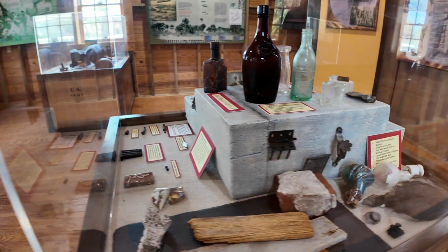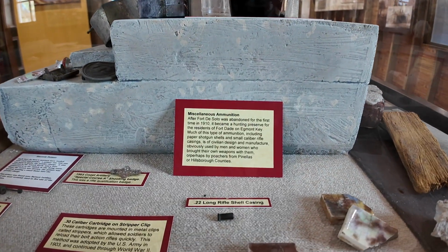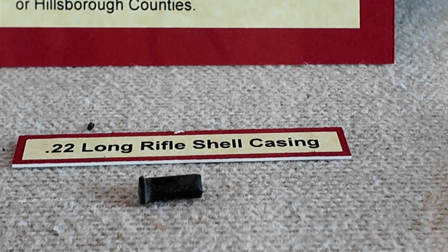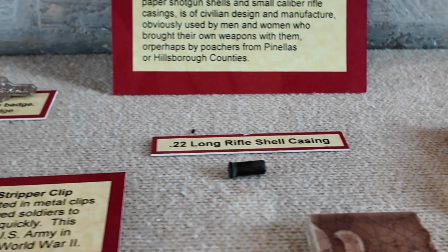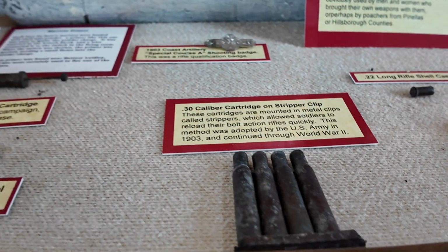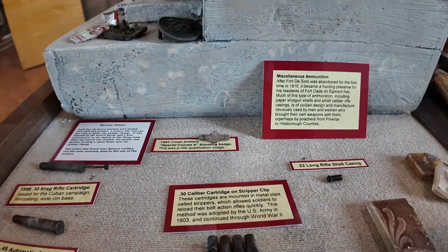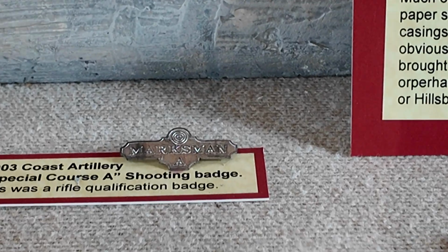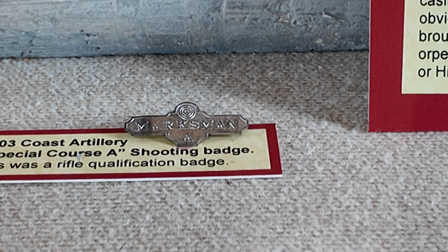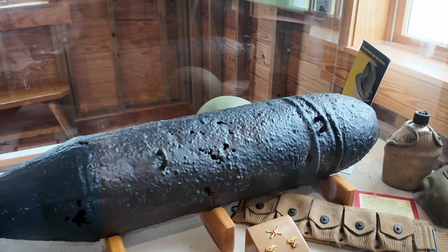So cool, man. I love seeing old relics from the past. Let me zoom in a little bit. A 22 long rifle shell casing. Over here you got a 30 caliber cartridge. They just find this stuff, man. Oh, look at that. Oh, sorry. Let me zoom in. There we go. So that's a 1903 Coast Artillery Special Course A shooting badge. Holy cow. Look at this missile.